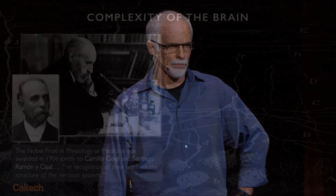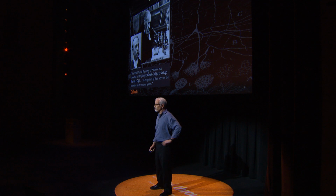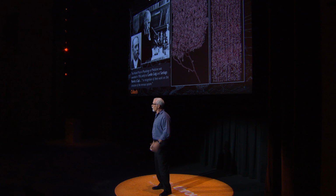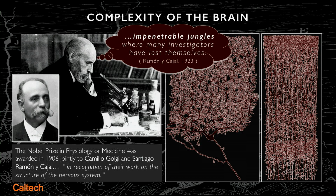These two fellows made great progress in the 20th century on trying to understand the complexity of the brain. The guy with the wonderful mustache in the front, Golgi, invented a stain that mysteriously stained only 1 in 1,000 neurons. If you stain all the neurons, you get a black pulpy mess, useless. But if you stain 1 in 1,000, you can section the brain and see these beautiful intricacies, the wiring of brain circuits. And that's what the guy at the back at the microscope, Ramon y Cajal, studied for his lifetime, this remarkable structure of the brain. His comment, which should forewarn us, though, was that these are impenetrable jungles where many investigators have lost themselves.